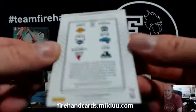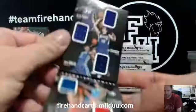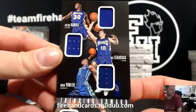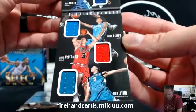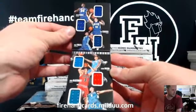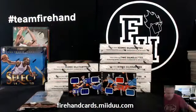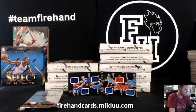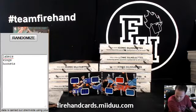We got multiples trending upward. Here you go. On the top, Julius Randle, Nick Stauskas, and Noah Vonleh. Lakers, Kings, Hornets. On the bottom, Elfrid Payton, Doug McDermott, Zach LaVine. Magic, Bulls, and T-Wolves. There you go. So let's ram that one. Lakers, Kings, Hornets. Then we got Magic, Bulls, and T-Wolves.